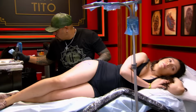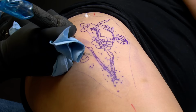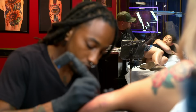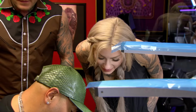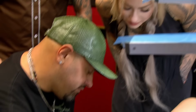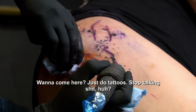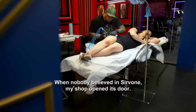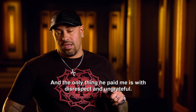I specialize in Japanese style, so I've decided to do branches with cherry blossom. I've tattooed for 24 years. If you want to challenge me, bring it. I thought you were going to beat Savannah up today. Stupid. When I come here, we do tattoos. Just stop me talking shit. Keep it on the skin, Tito. When nobody believed in Cervantes, my shop opened its door, and the only thing he paid me with was disrespect and ungratefulness.